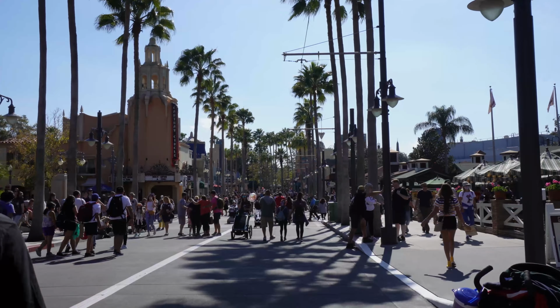So that's what I think. This is a challenge, and it's a challenge because it's so darn good. Hollywood Studios, probably the best park. Not the most magical, that's Magic Kingdom. I don't think Magic Kingdom's ever going to give that up.